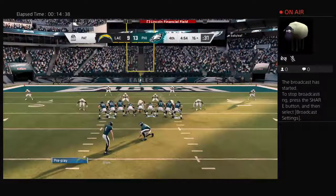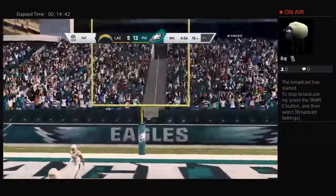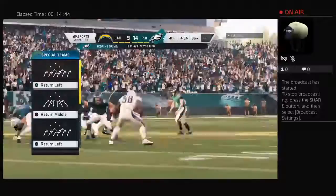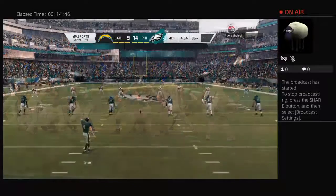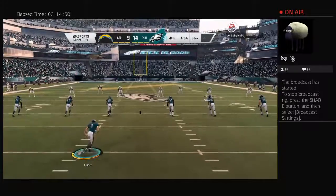Great corner route there. Not only able to catch it, turn it upfield, and get into the end zone, it usually involves a little bit of an extra move, doesn't it? You've got to get them thinking that you're moving to the middle of the field and you're breaking away to that corner. Boy, that was well executed.